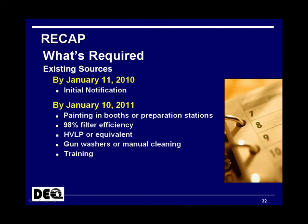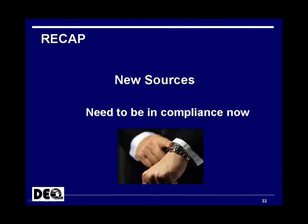The rule also requires that the operators who do the painting receive training initially and every 5 years after that. And by March of 2011, you need to submit a document stating your compliance with the rule. If you are a new source, then you should already be in compliance with the requirements.